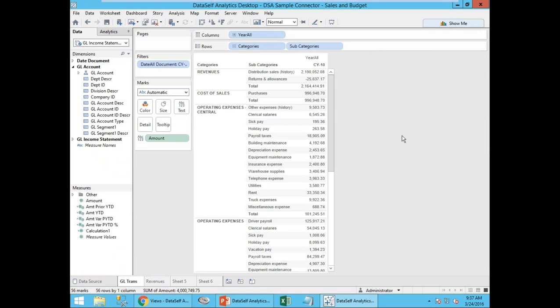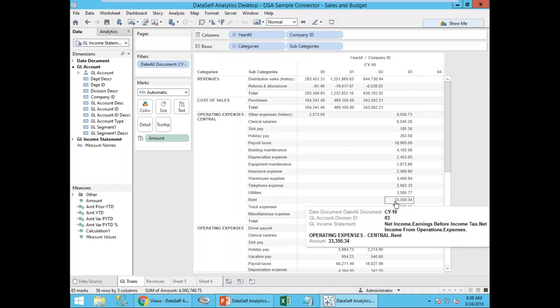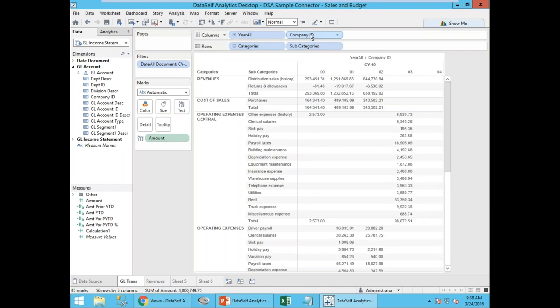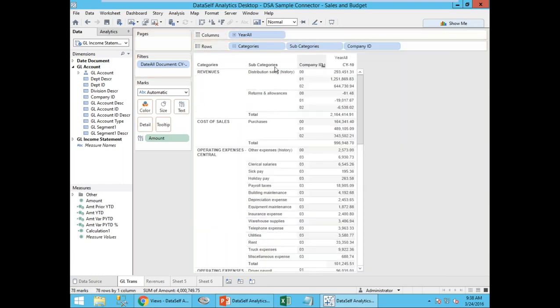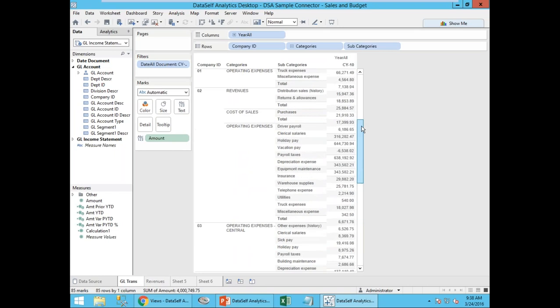Some financials. I already have information fairly prepared. So this is a subsection of the financials consolidated for all companies. All the data is here. Hey, I want to break down by company. Drag and drop, put my companies in my columns. So by company ID, I have the financials. Or maybe I want to put the company ID in my rows. So for every section, I have the individual companies. Or maybe I want to see, for every company, their own financials. Drag and drop, point and click, and you get the report.